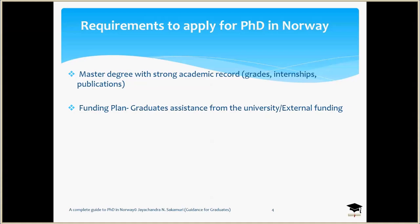Now coming to requirements for a PhD in Norway. A student must have completed a master's degree with a strong academic record. Usually, a 2-year master's with a thesis from a recognized institution or university is mandatory.